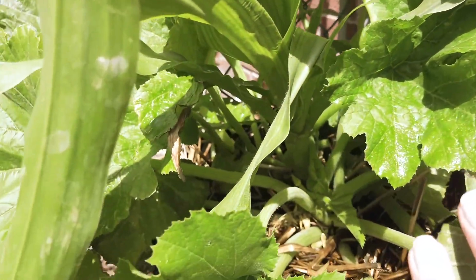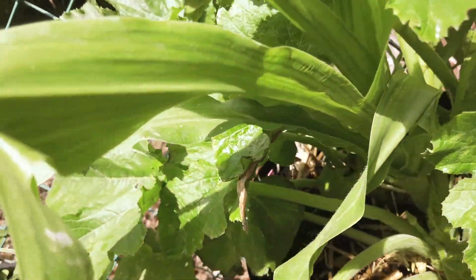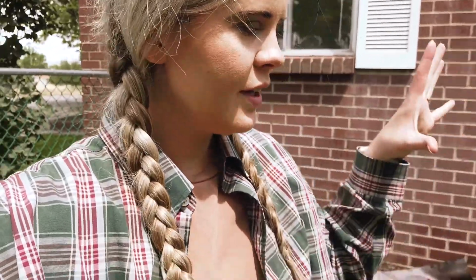And then here's the zucchini, and you can see they're about to blossom in there as well. So we're getting really close with all that's happening in here. So this is the main part of the garden. I do have some more of those weird squash, whatever combo they're going to be, in the garden. I mean, on my front porch.